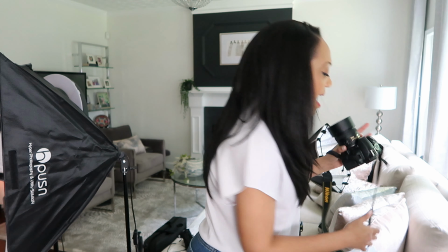And even with this one, I ended up getting this one as a gift, and I wanted the 50 millimeter lens. That's why this lens is so big. If you do a lot of photography, especially when you want to blur out the background and just have the person in the front, a 50 millimeter lens is perfect for that. And also probably product photography is really good too. But like I told you guys, I use my cell phone for my product photography. It's so much simpler and easier for me.